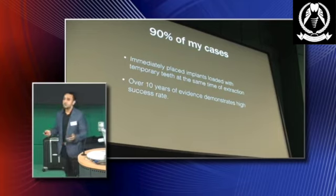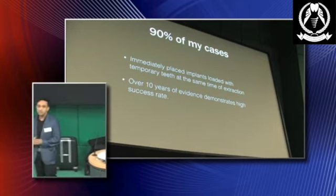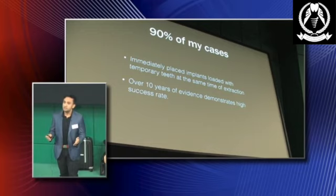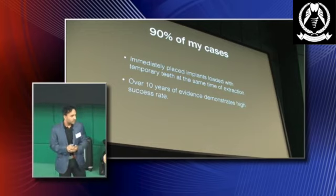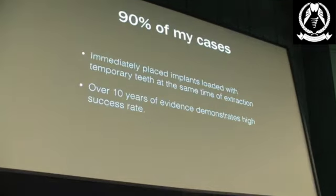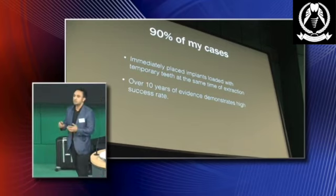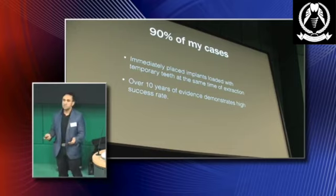90% of my cases are immediately placed implants, and they're loaded with temporary teeth at the same time as we extract the tooth. I've looked at the evidence and the systematic trials that have been done, and we now have 10 years of established clinical evidence and certain criteria for replacing teeth at the same time as extraction. So that's a really important message: as general dental practitioners, if you're referring and your patients are interested in implants, try to refer with the tooth in.